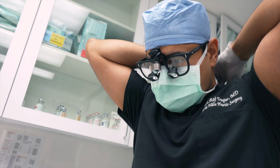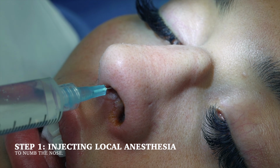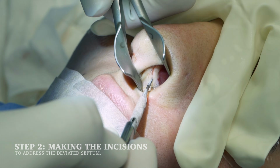Well, we're about to go into surgery now to take care of Rosalia's nose with her Scarless Nose procedure. Let's get to it. Step 1, injecting local anesthesia. Step 2, making the incisions to address the deviated septum.